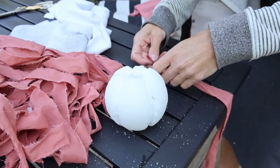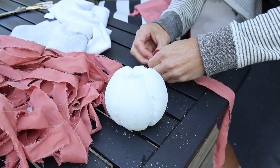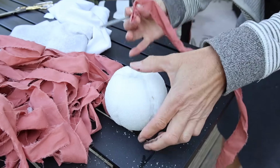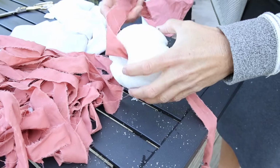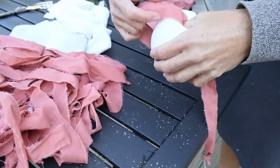I'm not quite sure how this is going to work as far as connecting the fabric strips together. Can I create a knot without having weird little lumps on my pumpkin? Probably start out with just one strip and see how far it goes as far as wrapping around the pumpkin, if I can make all of my ends end up in the middle.